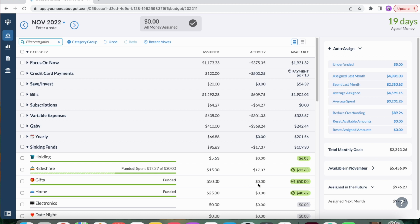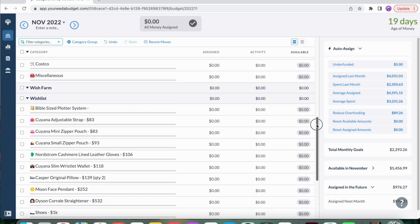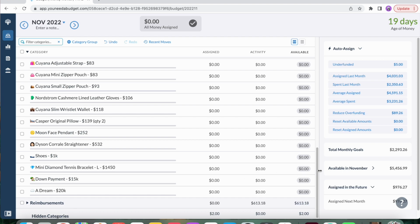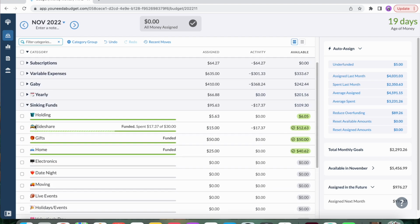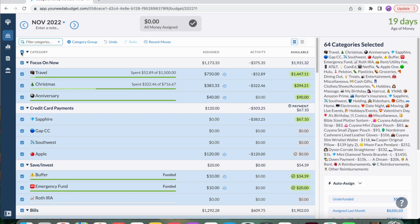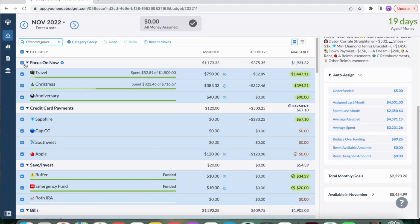I haven't spent any money in my gift category, nothing in the home category. And that's it, because I don't have anything in Wish Farm. Haven't purchased anything from my wish list, and I do have some money in reimbursements from my boyfriend. That's his portion of rent, and then he has a little bit of a credit because I send over too much money, and then same with my sister, 80-cent credit. So that's not mine to look at. So yeah, those are all the categories that I spent money on. In November, we are underfunded by those $5 that I discussed, that I moved from miscellaneous to cash giving.